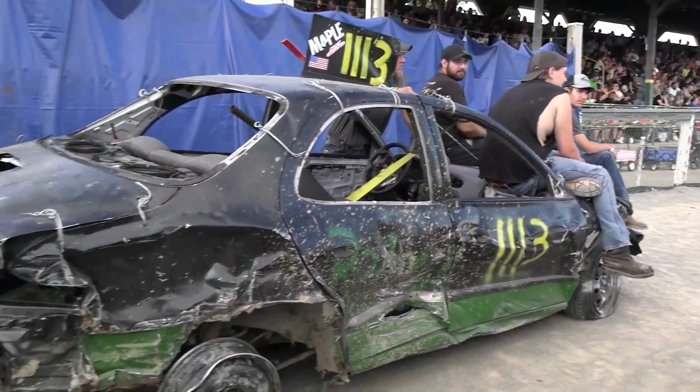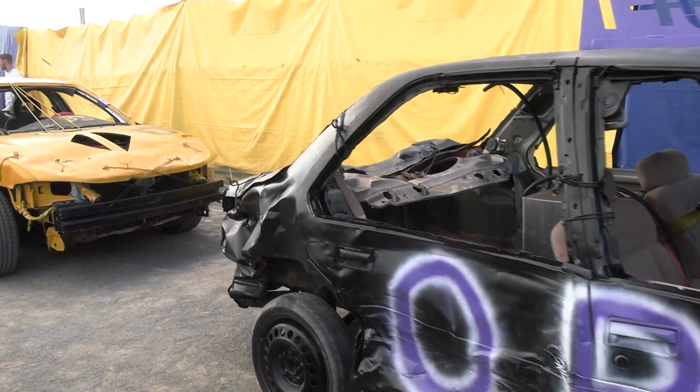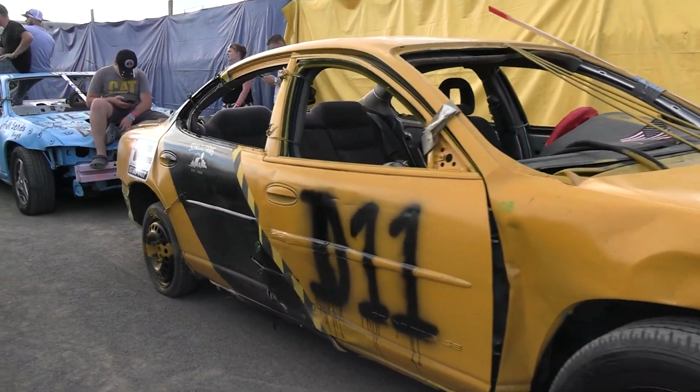Alright, there's the first of the last row of cars here that have passed inspection with sticks. Most likely either the first or second heat of windshield.